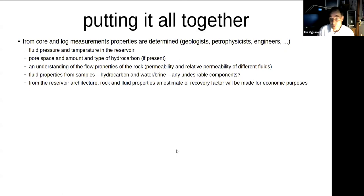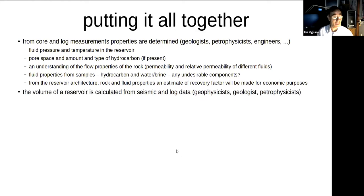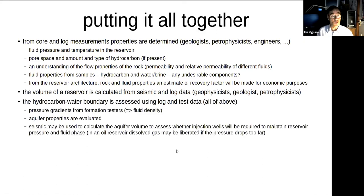Is water going to flow quicker than oil or quicker than gas? Some of those fluid properties we need to know for their value to us. And then the architecture from some of those dip meters and things. We've worked out the volume from the seismic. We've got the water boundary from some of the pressure gradients. We've looked at the volume of the aquifer from the seismic.